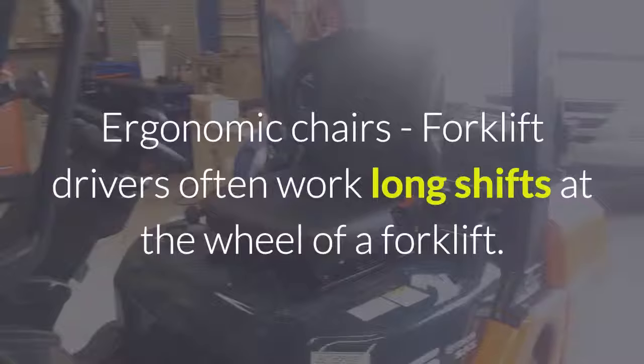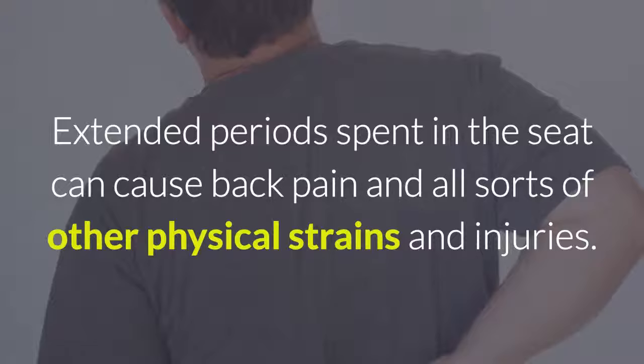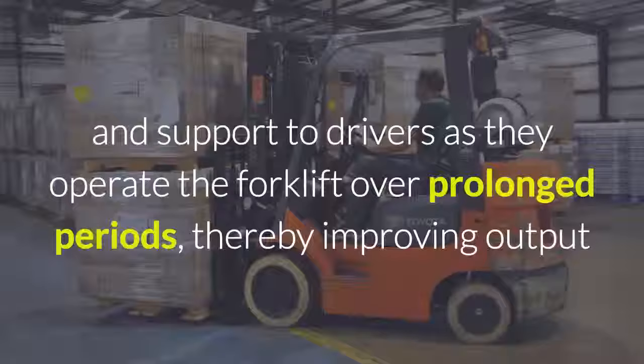Ergonomic chairs. Forklift drivers often work long shifts at the wheel of a forklift. Extended periods spent in the seat can cause back pain and all sorts of other physical strains and injuries. Ergonomic chairs are specifically designed to offer adequate comfort and support to drivers as they operate the forklift over prolonged periods, thereby improving output and reducing the risk of injury.